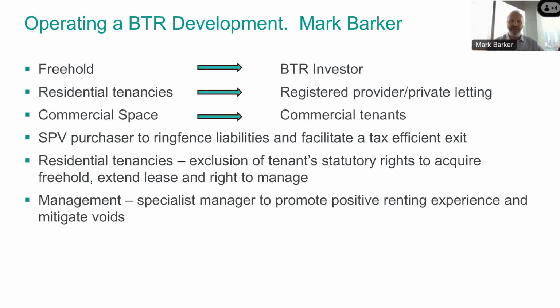So what does a typical BTR development scheme structure look like? The freehold will be owned by the BTR investor. That investor will grant residential tenancies to its tenants, so either private individuals or in some cases a registered provider of social housing. Commonly, we will see BTR schemes comprise some ground floor commercial space, so that space will be let to commercial tenants. And very commonly, we see investors in BTR both purchase and develop their opportunities through a special purpose vehicle, an SPV. And that has the benefit of both ring fencing liabilities in relation to the purchase and the development process, and also helps to facilitate a tax efficient exit.